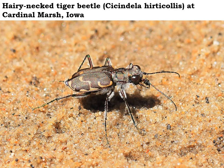Look at the pattern on their back. That's sometimes a way that you can help identify what they are. But they like to eat other bugs. They're very quick, and they can also fly.